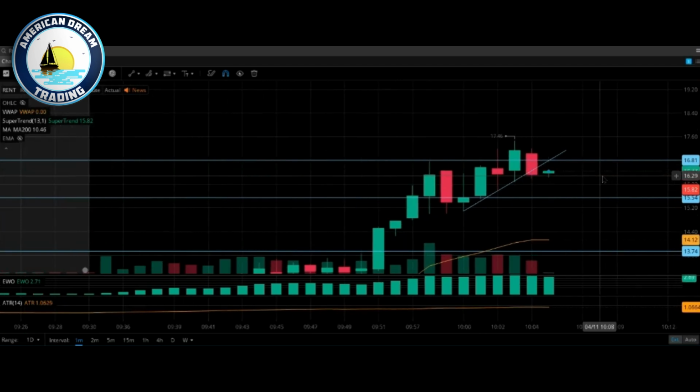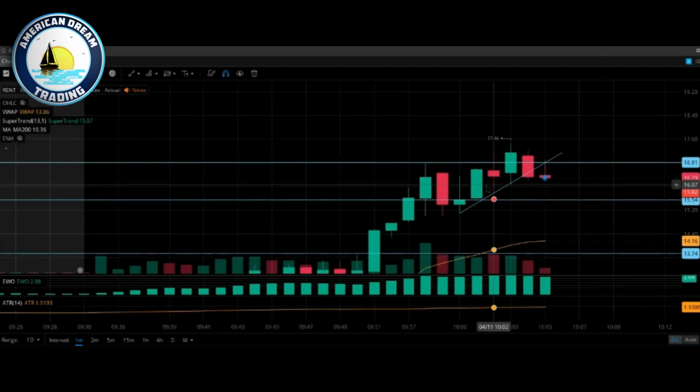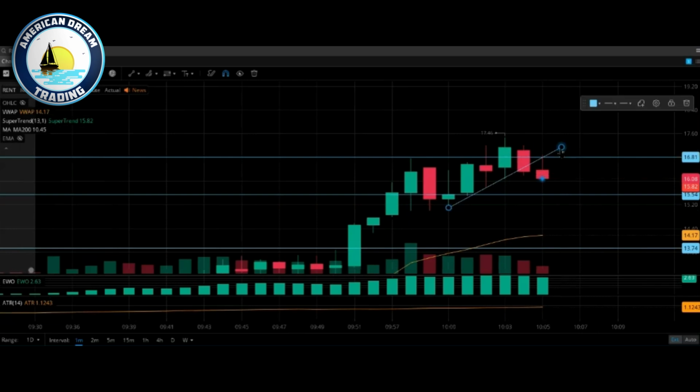1629 is where we're hovering right here. Looks like SPY bounced off of VWAP. So the 200, it's still red though. Rent consolidating here. This is the same thing that it did right here. It's now doing it right here. 1550 support. Move your stops up. Collect some on these pullbacks.